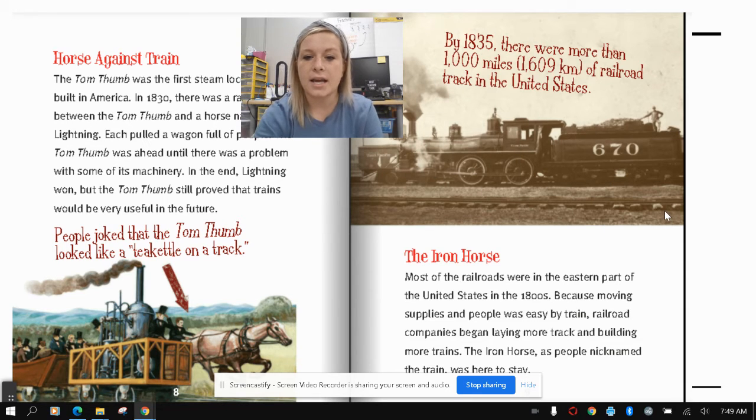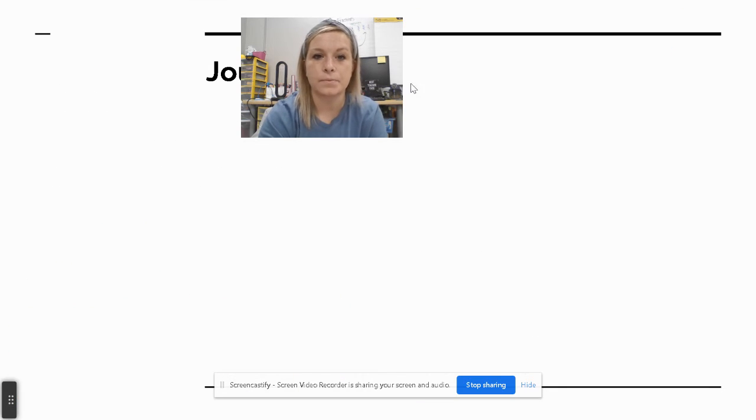The Iron Horse. Most of the railroads were in the eastern part of the United States in the 1800s. Because moving supplies and people was easy by train, railroad companies began laying more track and building more trains. The Iron Horse, as people nicknamed the train, was here to stay. And by 1835, there was more than 1,000 miles of railroad tracks in the United States.